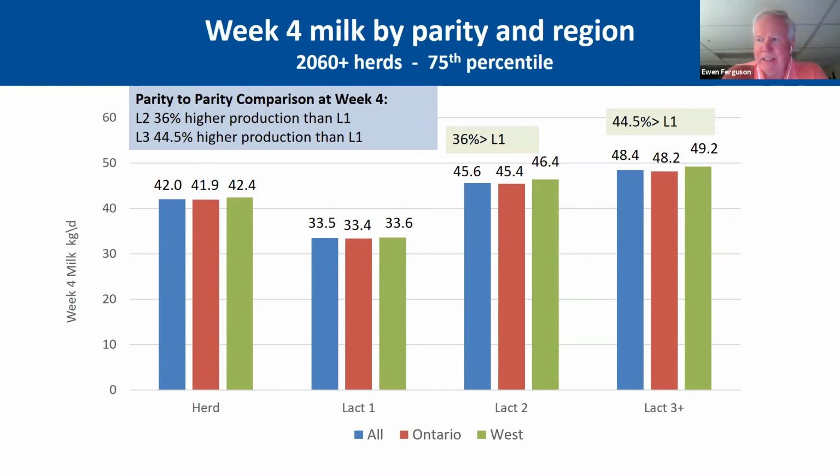When we looked at the 75th percentile in this case, or the top 25% of the herds, we found that lactation 2 animals had about a 36% greater production at week 4 than first calf heifers, and mature cows had about a 44% higher production at week 4 than lactation 1 heifers. This trend was the same regardless of what region we looked at.